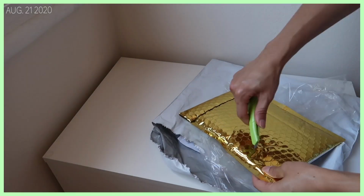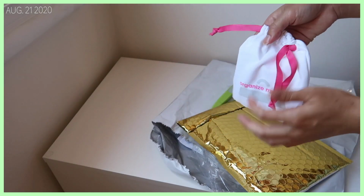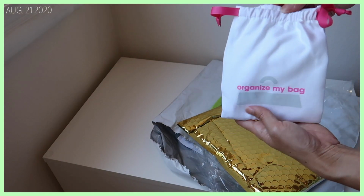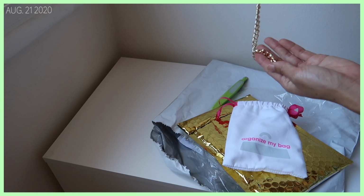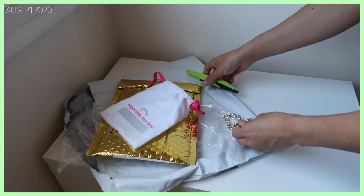What do you think it is? Ready? I've never had any of these bag charms. It's from the brand Organize My Bag. I found them on Instagram. And, of course, look how pretty. I bought the bag chain for the Palm Springs mini. So, shall we put it on together?